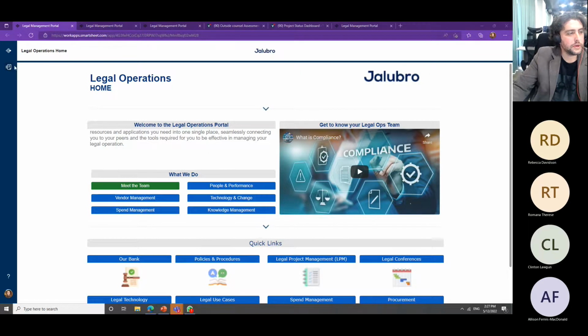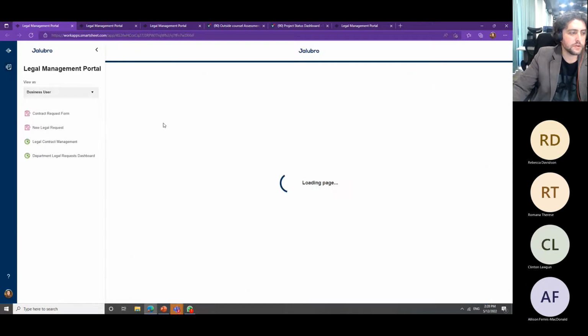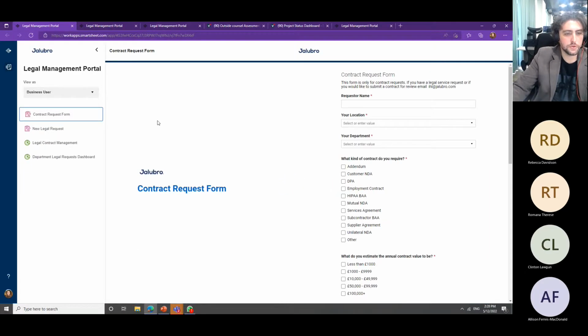When you work in this tool, you can design different views for different types of users. So this view is designed for the legal operations team. If you were a business user, you could share this view to an individual, and they could come in and see information about it, or they could submit a request. And this contact request form is going to go into that internal legal tracker. So I'll give you an example right now.